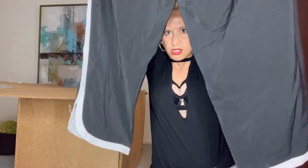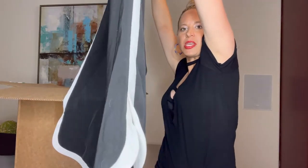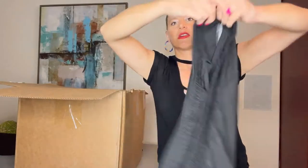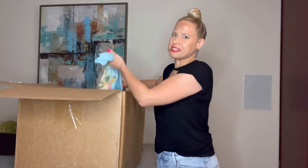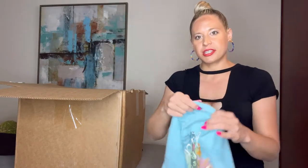They're just lounge pants, but they've got the piping on the side. It's kind of cute. The elastic's good. I always check the elastic because sometimes it's no longer elastic. Like when you pull it, it's just hard and it crackles. I know in shoes it's called dry rot. Is it called dry rot with elastic when it's not elastic anymore because it's been sitting for so long?